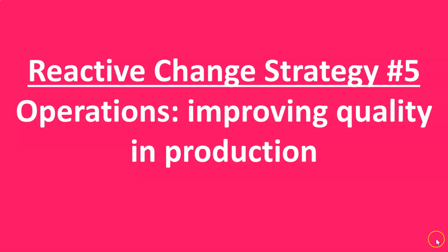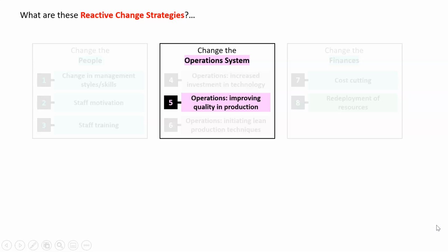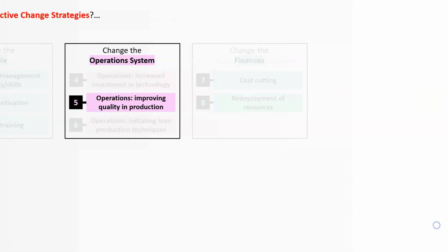Our fifth reactive change strategy is going back to operations and improving the quality in production. So we said there's 8 reactive change strategies we need to learn, and we're at number 5, improving the quality in production, which is to do with our group to improve the operation system. So how that works is we go back to an earlier topic from the year and we say, well, what was quality? It was quality control.